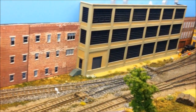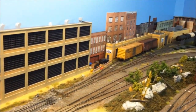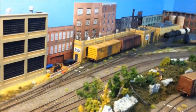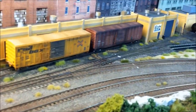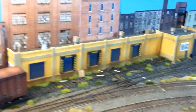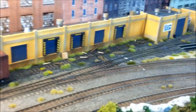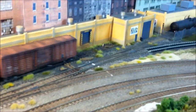Looking at the trackage here, as you can see, track 1 over there against the wall is what I call the industrial maze. As you see, the tracks down here go to a couple other industries. We have Klotz down here where the rail box is. Klotz, probably one of my best trackages. I will pull this boxcar out of the way. It's very weedy and got a bunch of doors that you can serve. So you got to really look at your switches. Let's see which door you got to put it at. Put a lot of pallets and everything. I thought it looked really well.